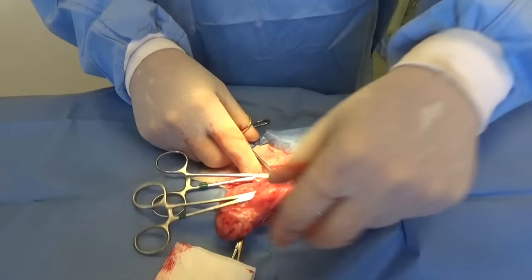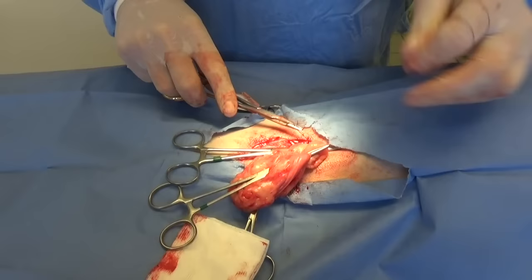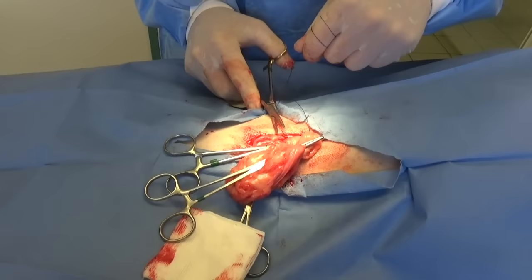And we'll do this on each side. We might not show both sides because it gets boring after a while, right? So much blood and guts. So here, we're tying it off again as tight as we can.